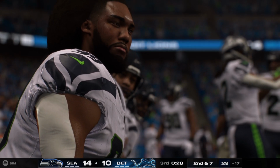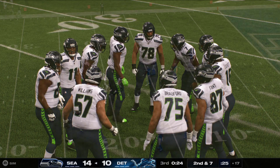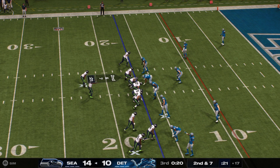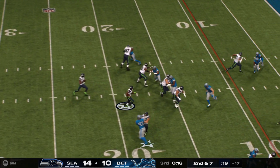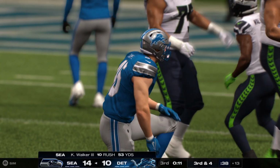All that practice time came to fruition on that play. All those timing routes that they work on through training camp, OTAs, mini camp, and just regular season, they got it done on that one. An outcut, ball was delivered, and picked up the completion. Up the middle they run. It's Walker, able to fight for about 4 yards there to the 13.